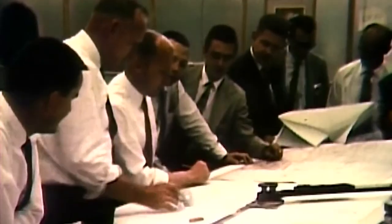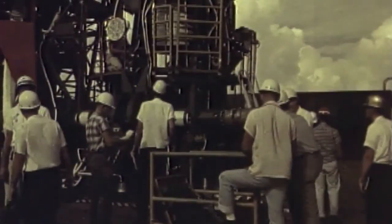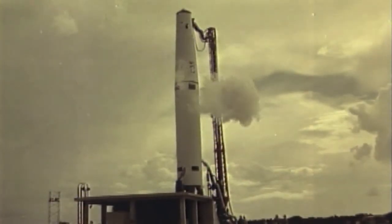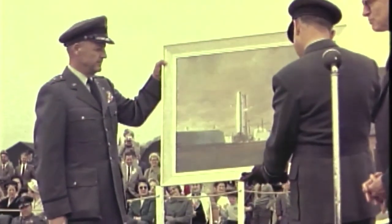Though first launched in 1960, Delta's story really begins in the mid-1950s with the development of the Thor intermediate-range ballistic missile. Named after the Norse god of thunder, Thor was created in response to a growing fear that the Soviet Union would beat the U.S. in the deployment of a long-range ballistic missile.